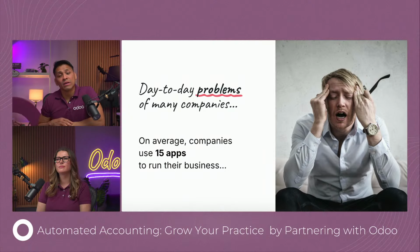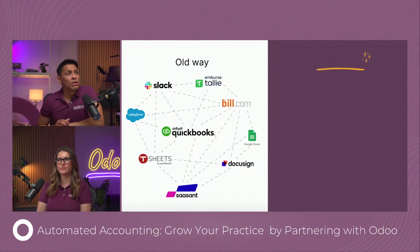Well, a company usually runs different software to operate. We can see that a company can use up to 15 different software applications to run their daily operations. Right, so that is really difficult. The old way of doing accounting is that you will have an accounting software, maybe an accounts payable software. You will use spreadsheets or Excel sheets, maybe one chat communication software, and so on and so forth.